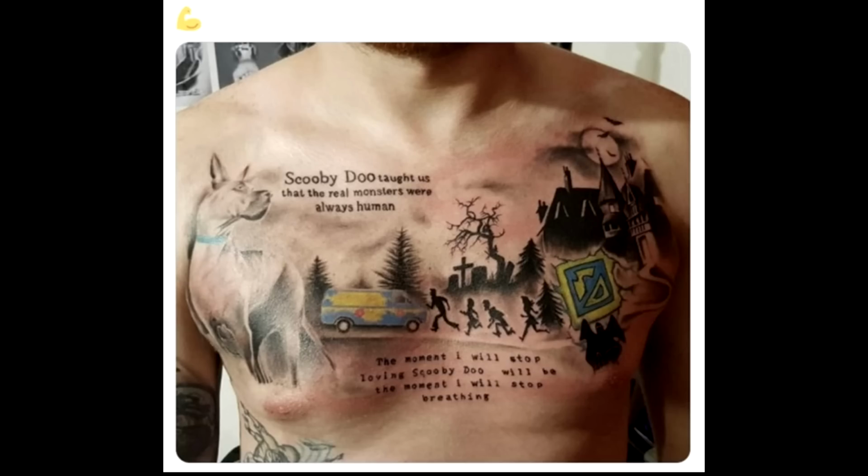Fuck it. And another fan sent me this Scooby-Doo tattoo, which is just so involved. And again, awesome execution. Scooby-Doo taught us that the real monsters were always human. The moment I will stop loving Scooby-Doo will be the moment I will stop breathing. So, yeah, this guy's real intense about Scooby-Doo, and I respect it.